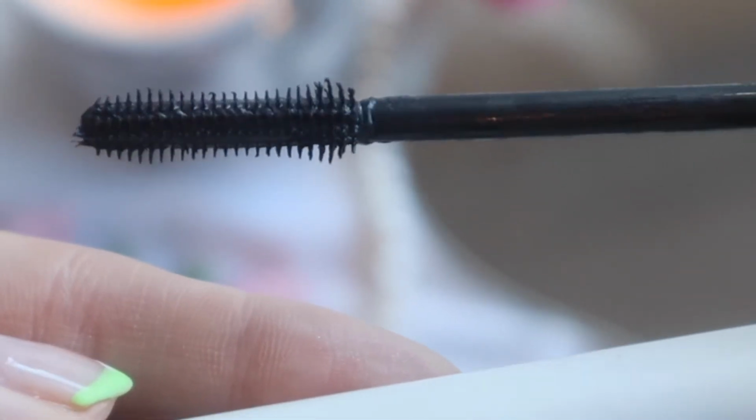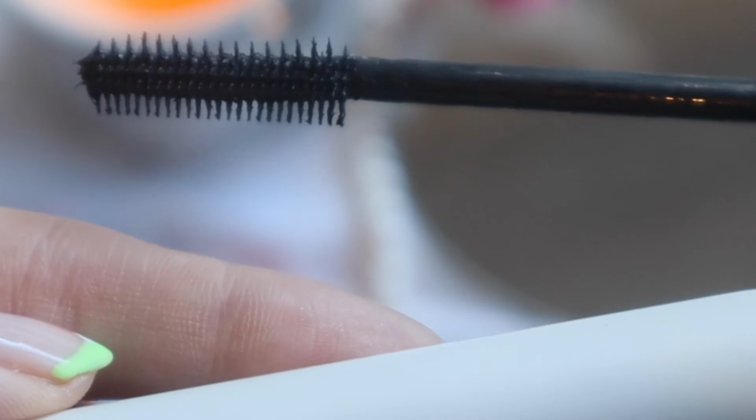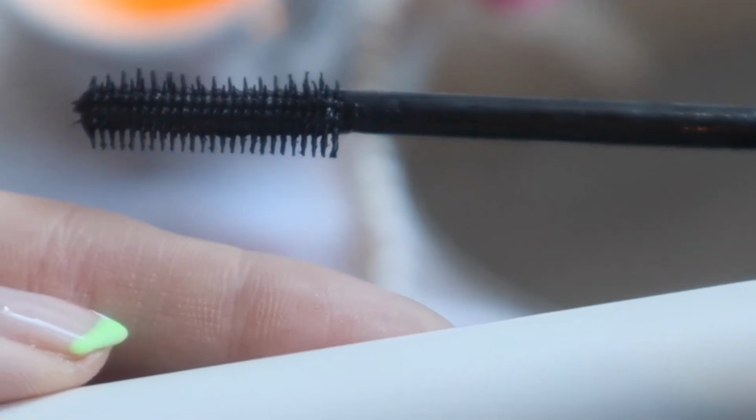So I'm just gonna curl my lashes first. We will take the wand. The wand is a plastic kind of wand, and it does have one side that has more of a comb vibe to it, and then the other side with more kind of bristles. So let's just work through. I usually don't like a plastic brush like this.